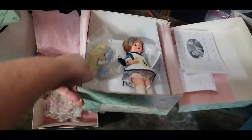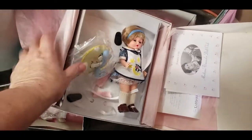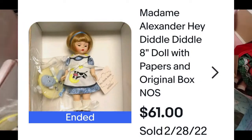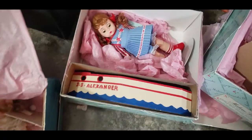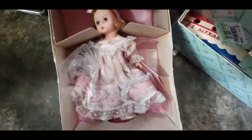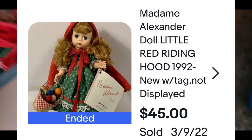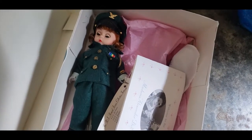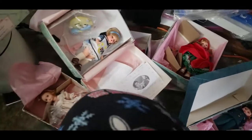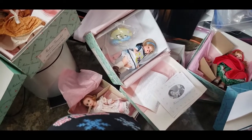I ended up getting this one. I got six of these. This one is Hey Diddle Diddle. Of course, she's got the spoon and the plate with her, and you see the paperwork and things. This one's called Wendy, so I don't know if that's maybe from Peter Pan. I'll have to look that up. We've got Red Riding Hood, and then a little military one, which I thought was cute. I got all six of those, at $6.99 apiece, and then I ended up paying half of that, basically.